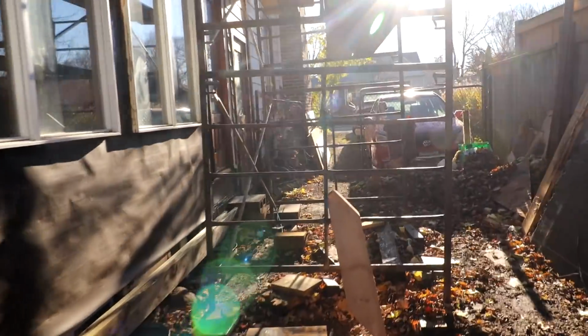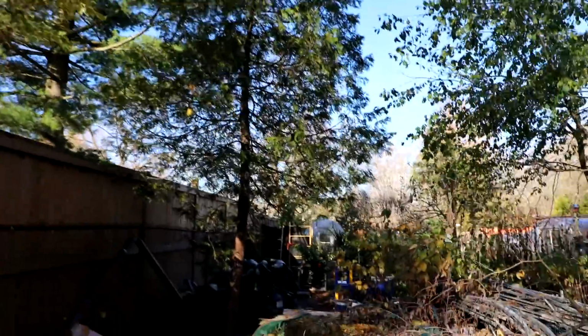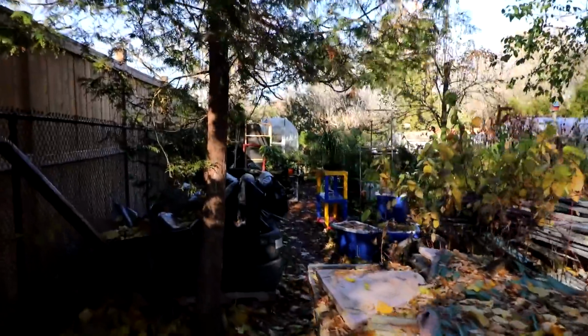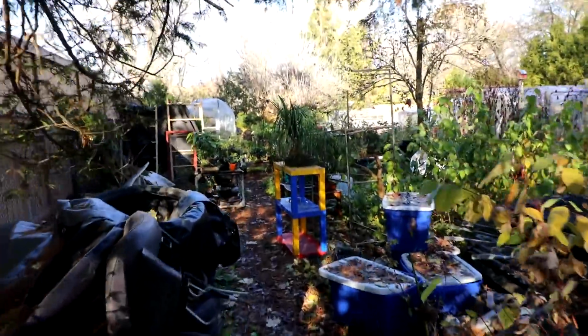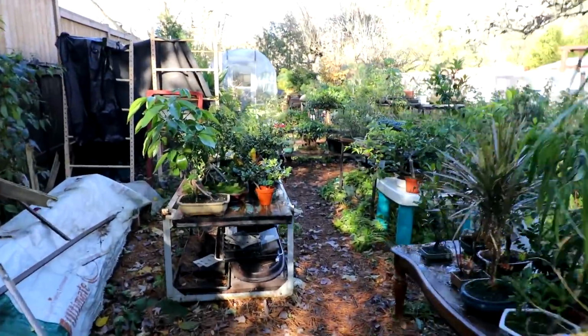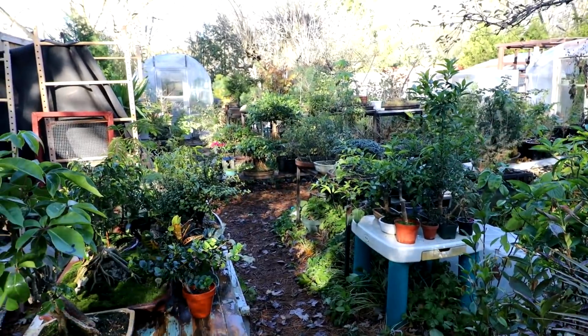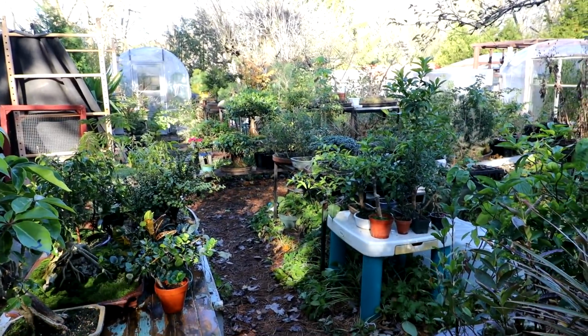Let's get this done. The sun's getting higher in the sky, but I have all my trees outside now. They're on the bench and fully watered. It took about maybe an hour and a half. So the trees are looking good. The benches are full and green again.